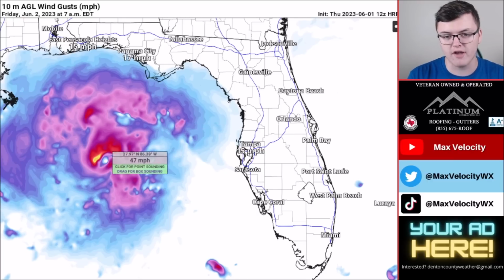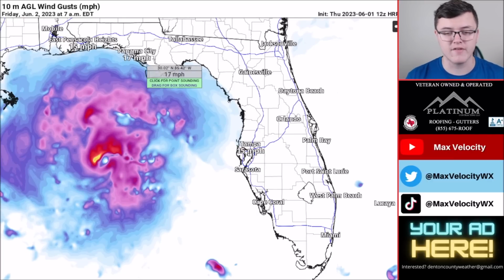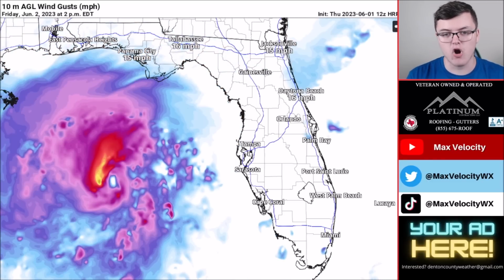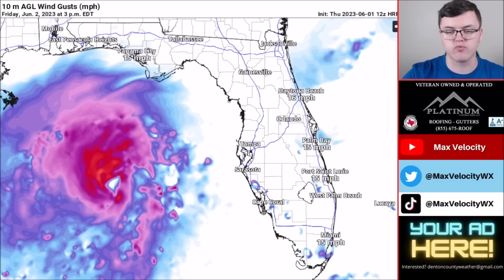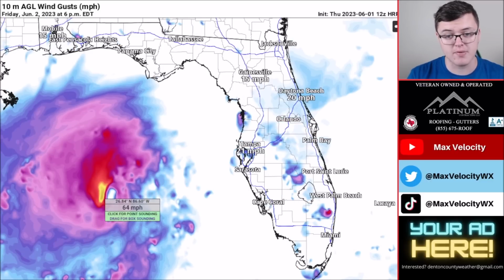You'll notice here wind gusts around 50 to 60 miles per hour near the center by tomorrow morning. Now, it does not necessarily mean we'll be looking at a high-end tropical storm, but we very well could have at least some sort of tropical storm by tomorrow morning, pending that there's no shear to really rip this thing apart.